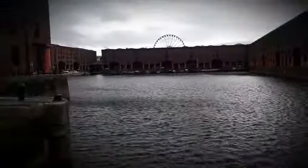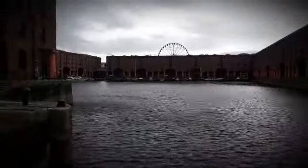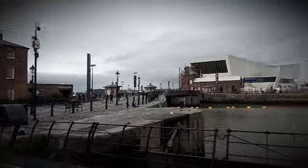The last recorded ship to leave Liverpool was in July 1807, the Kitty's Amelia, under Liverpool captain Hugh Crow. This is said to be the final slave ship that left our port.